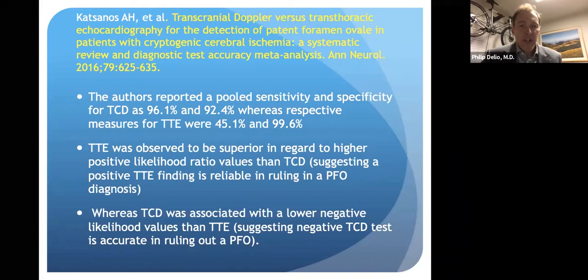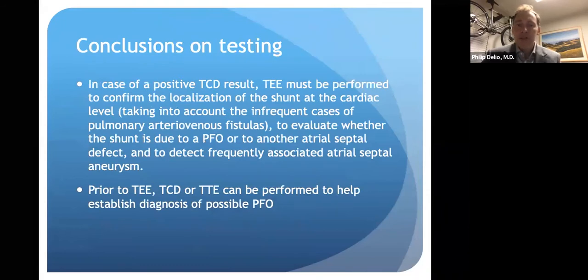If the TCD shows that there is evidence of a PFO with shunting, then we'll usually go to TEE and look for more conclusive testing. So I think the definitive statement is, if you have a positive TCD or a positive TTE, I would do a transesophageal echo.